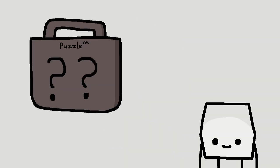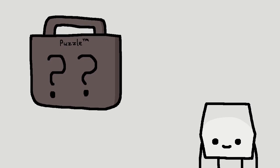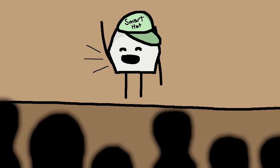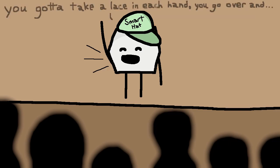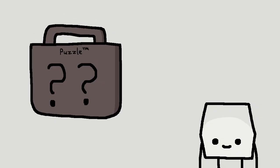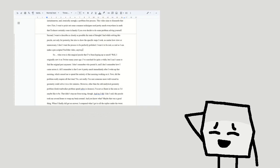First, I want to point out some common techniques used pretty much everywhere in math that almost certainly will come in handy if you ever decide to do some problem solving yourself. Second, I want to describe as closely as possible the train of thought I had while solving this puzzle, not only for posterity, but also to show the specific steps I took, no matter how slow or unnecessary. I don't want the process to be perfectly polished. I want it to be as real as I can make it, in a pre-scripted YouTube video anyway.